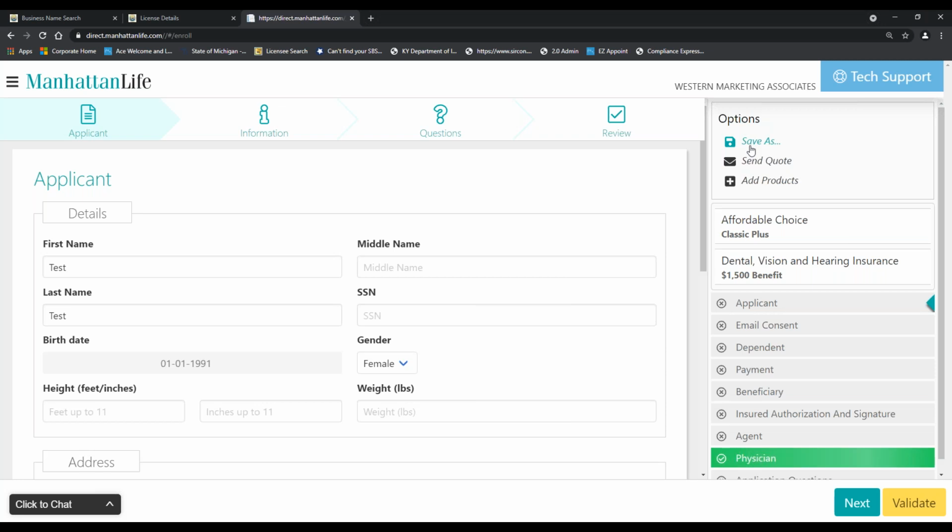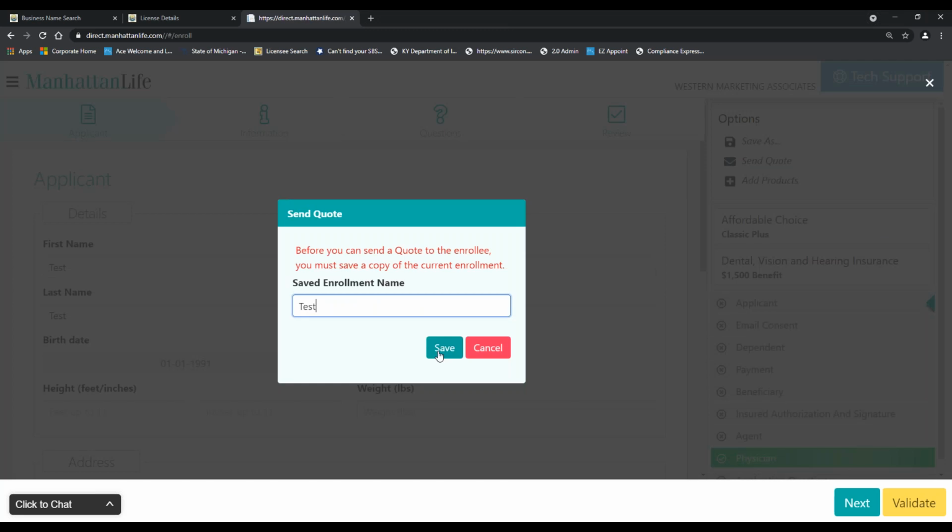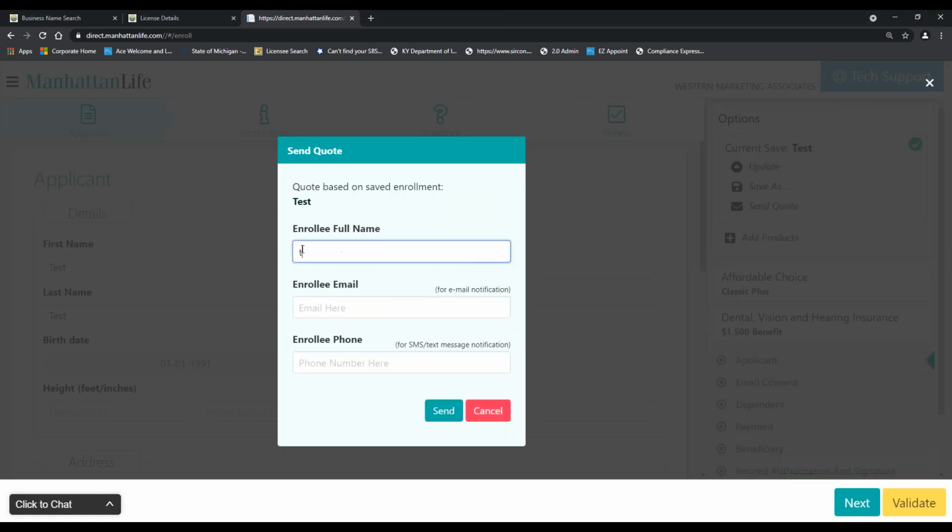Another feature that we have is the send quote option. So if your client's like, I probably need to talk to my spouse about this, or I need to take a minute and think about it a little bit, you have the ability right here to send the quote. You do have to name it first though. So if you name it, it's going to ask again for their name. It's going to ask for their email or their phone number. So you can either send them an email. It's going to give them the quote right there, tell them what you went over. It's going to have a link to open up the brochures if they wanted to read it on their own, again, by text or email, either one.